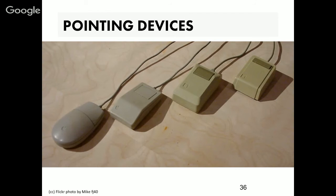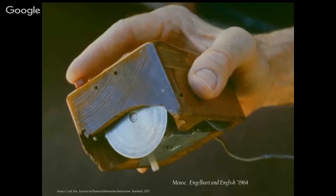Let's look at something else that's a really common feature as an input device, pointing devices, and look a little deeply at how even these systems work. So this is our friend, again, this is the first mouse that our friend Doug Engelbart and Bill English did in 1964. You can go see it at the Computer History Museum. So that's very awesome that you can do that.